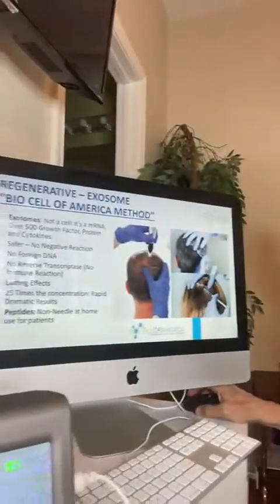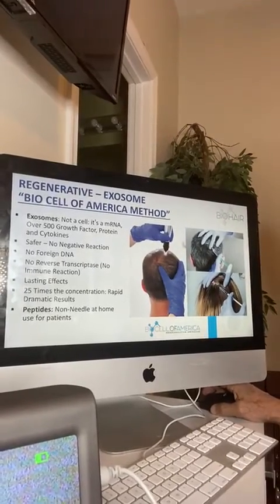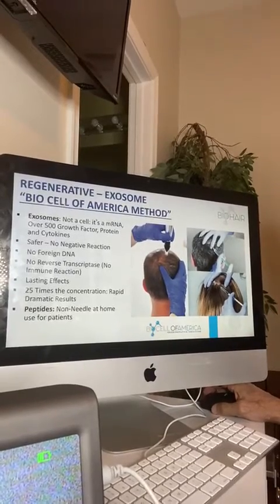Okay, we're going to be talking next about the regenerative exosomes and the science behind it. So the exosomes, these are not a cell. For those of you who don't know, an exosome is acellular. It's not a cell. There's no DNA. There's over 500 growth factors, proteins, and cytokines.